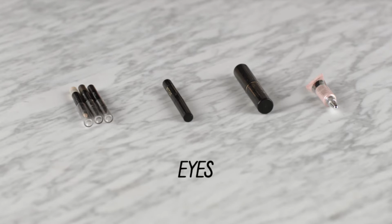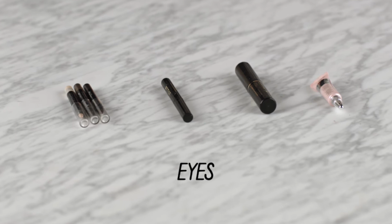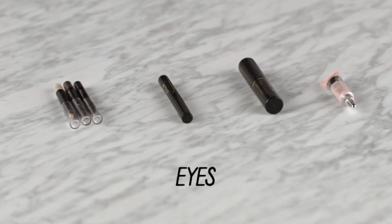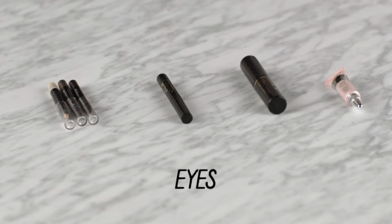Alright, let's talk about eyes. So there were 4 options you could have received in the eyes category. The IT Cosmetics Bye Bye Under Eye Illumination, which I don't think I've ever tried. I think I've tried their normal under eye concealer, but not that one. The Sephora Collection Contour Eye Pencil 12-Hour Wear Waterproof, and I think they have 3 different shades. And I didn't receive that this month, but I did actually receive it in either a previous play box or some other type of sample.